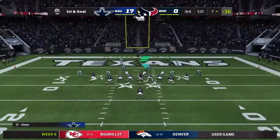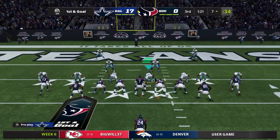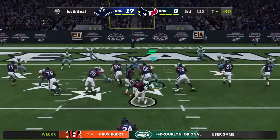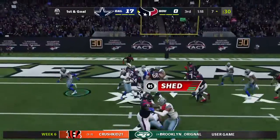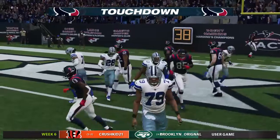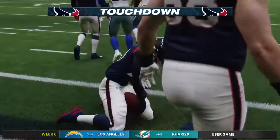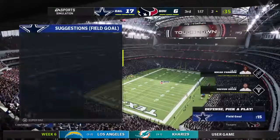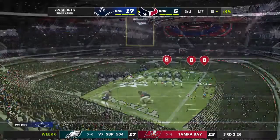First and goal, and they got to be thinking a chance to get right back into this football game. On the handoff, it's Snell. And he fights his way into the end zone for a Texans touchdown. Benny Snell, his 3rd touchdown now on the year. And the Texans cut into that lead.